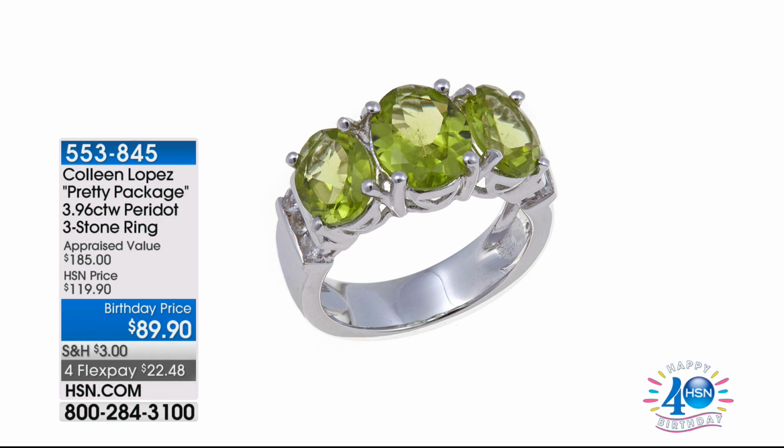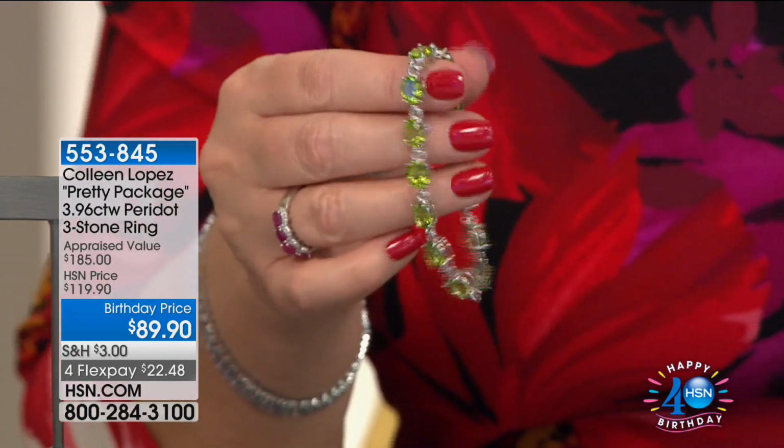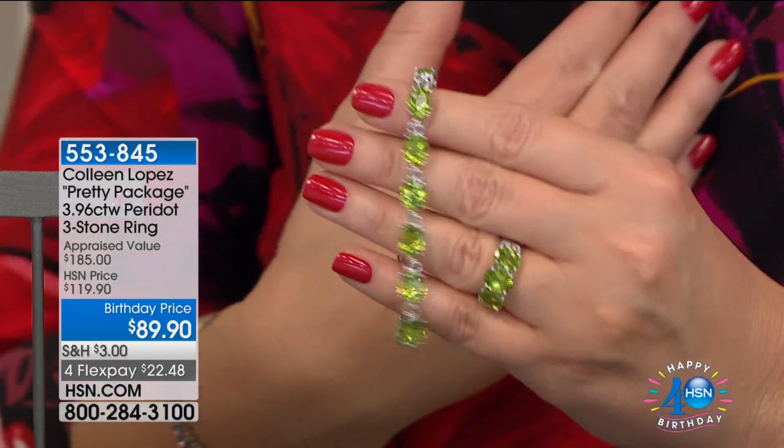Because this is something that if you are a girl who loves Peridot and loves green, this is going to be a fun one. But moreover, to get the amount of carat weight in that ring and in the bracelet, I'm gonna grab the card and the bracelet too, because then I can talk about both together. So the ring is almost 4 carats of genuine Peridot. 4 carats, and then the bracelet, I just want to find it here so I know what I'm talking about. The bracelet is almost 25 carats.